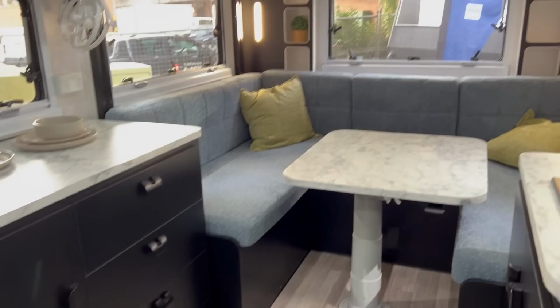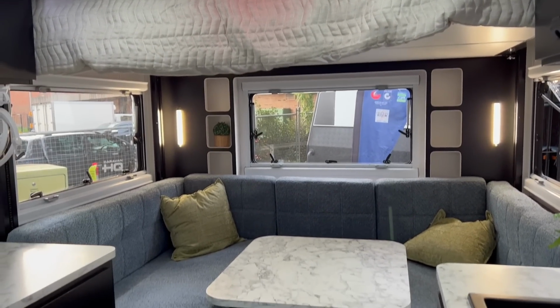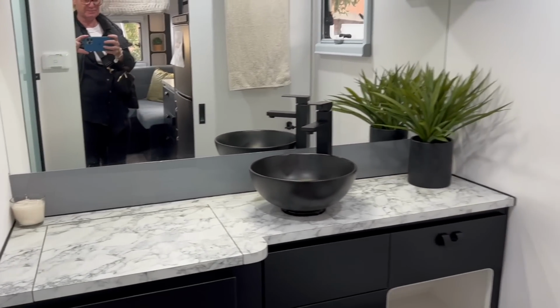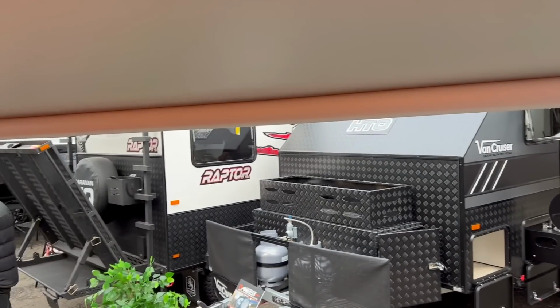Royal Flair. Couples van. With the bed up there, it comes down over the top of the club lounge. And then you have your ensuite up here. Not bad. Not bad. But of course Craig likes the one that has the boat trailer, guys. Just out here. There it is.